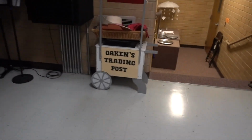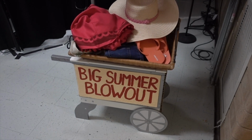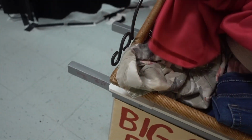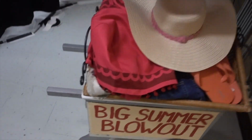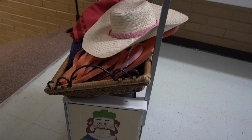They've seen better days. I love our Oaken's trading post. We had to do something just kind of small and simple. I believe it's a Melissa and Doug ice cream cart that the other director's grandchildren had. So she brought it in and we added the red here on top and then the basket so that we could bring out things from Oaken's trading post. But it was small enough that they could move it on stage without it being too bulky. And then we just made signs to cover up where it says ice cream parlor.